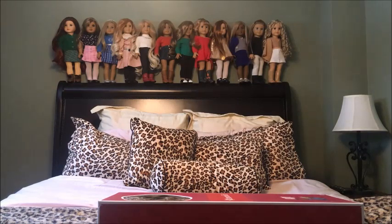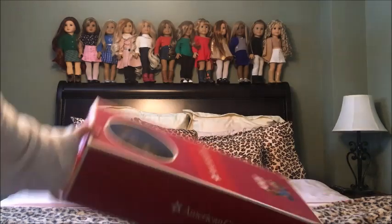This is a doll that I have actually never seen in person except behind glass last time I went to the AG place. She is very, very special and unique, and she is definitely a staple in the American Girl company history, and I've never actually had her in my collection before, so this is pretty exciting. Welcome, Miss Addie Walker. Now, I know I just told you guys I have not seen Miss Addie in person, and that's technically true. I've never seen a Be Forever Addie in person.